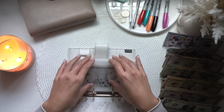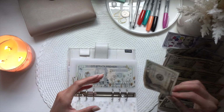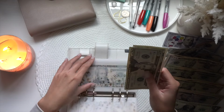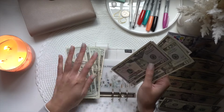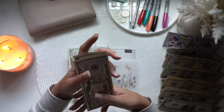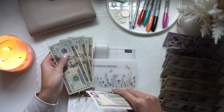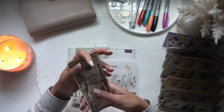And we're gonna go into city, and city is gonna get 25. So I split this up because 60 is for my city premier and then 25 is for my other city card. So city premier has 60 and the other card has 50, 70, 90, 95, 100.